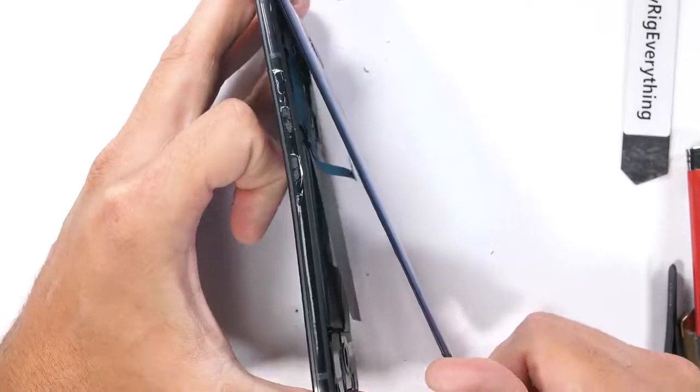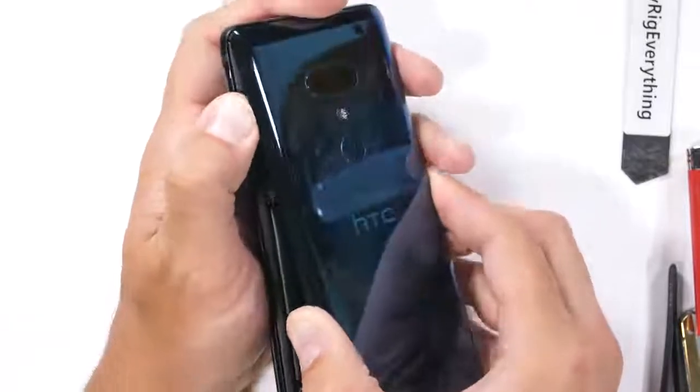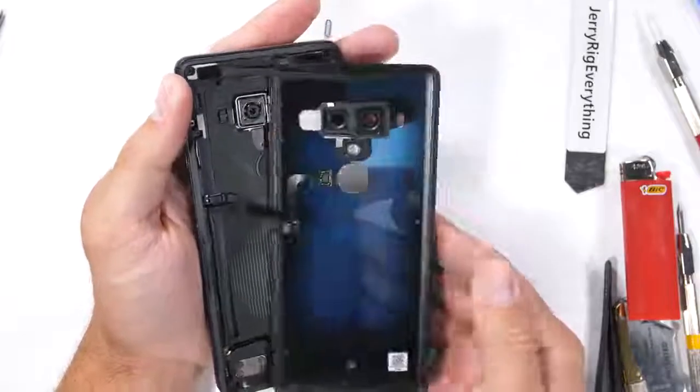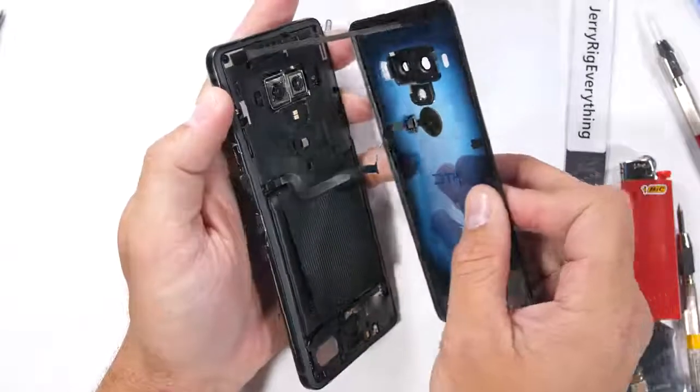The thing that makes me doubt the IP68 water resistance is that the back panel is able to be removed super easily. It'll probably never come off by itself, of course, but it shouldn't be able to be removed by hand. This is the weakest adhesive on a glass back phone that I've ever seen. But we'll save the teardown video for another day.